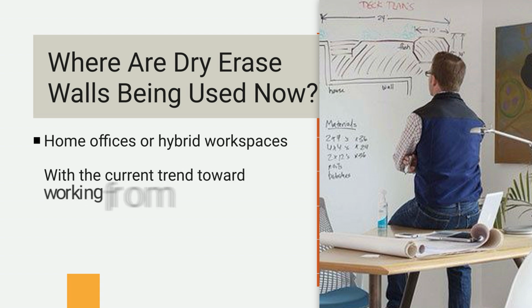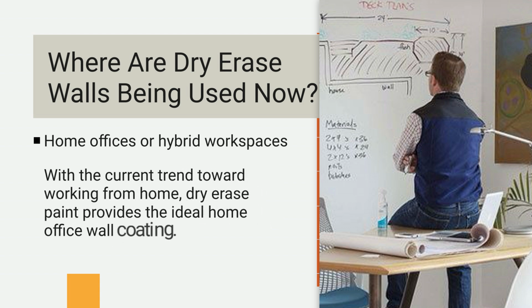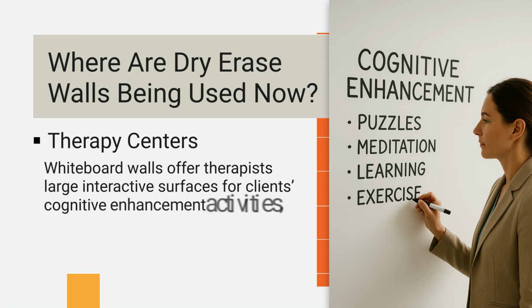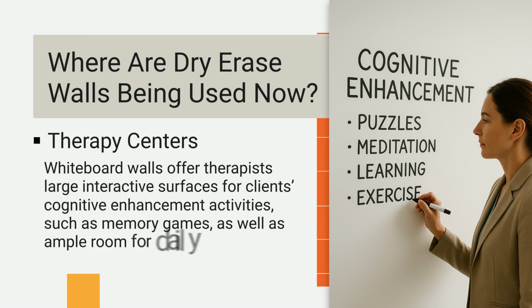With the current trend toward working from home, dry erase paint provides the ideal home office wall coating. Therapy centers. Whiteboard walls offer therapists large interactive surfaces for clients' cognitive enhancement activities, such as memory games, as well as ample room for daily schedule planning.